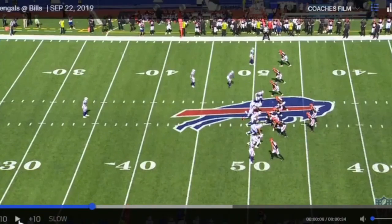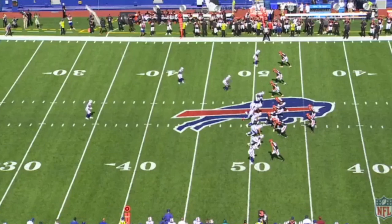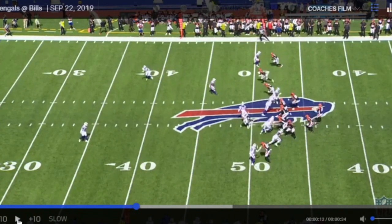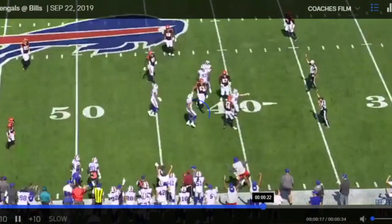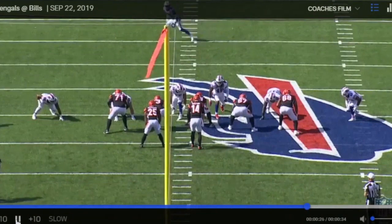So again, it's an obvious passing situation. We've already seen a couple incompletions on this drive because it's an obvious passing situation. They can't protect the quarterback when they need to and when the defense knows that they need to. They show a double A gap blitz, but then bail out. But Andre Smith is getting smoked. And that's really what it comes down to. Andre Smith gets absolutely smoked on this.